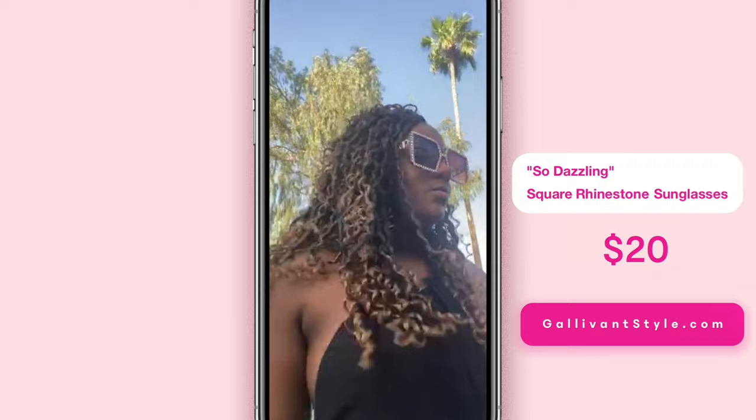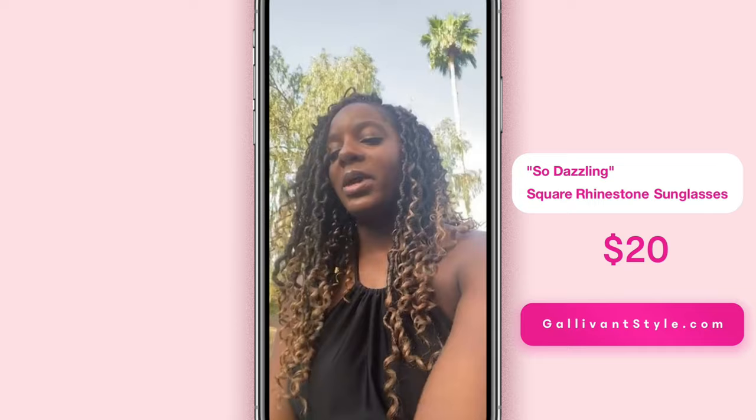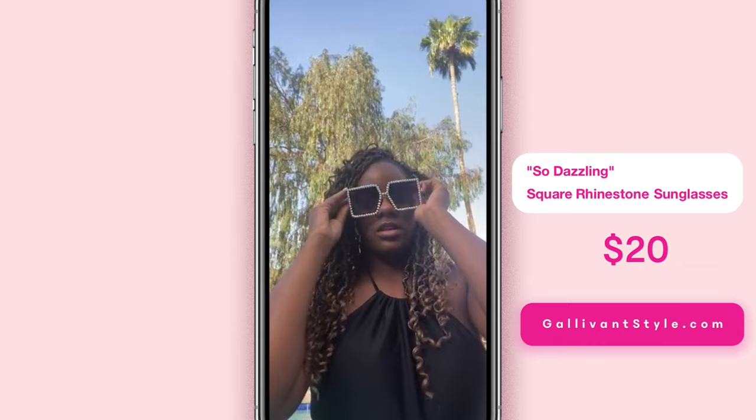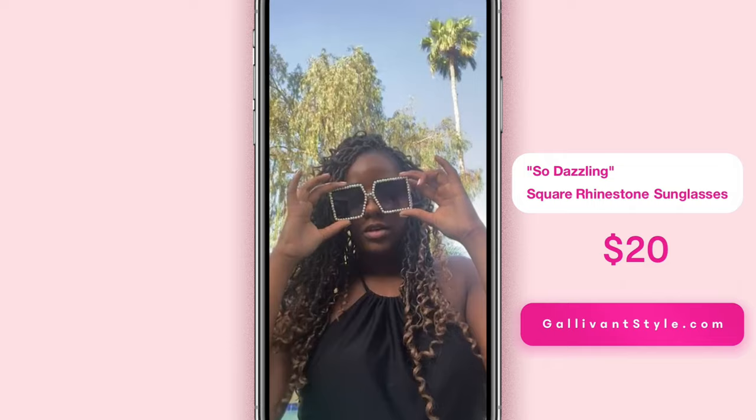Cute. Like, I love me some rhinestones. I love me some oversized shades. It's hitting everything for me. It's everything for me, okay? These are what they look like in black. Now, these do have some bow detailing on the side here. Rhinestones all throughout. These are just super cool sunglasses. Like, I love these.